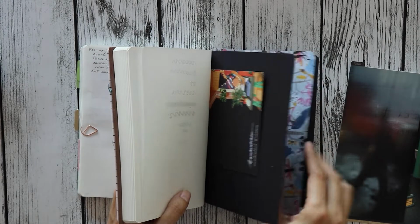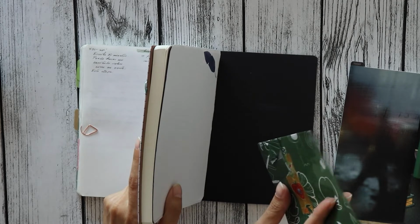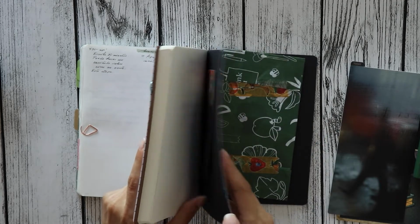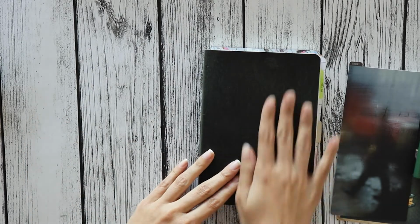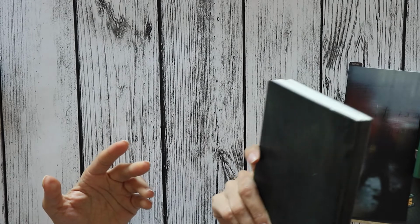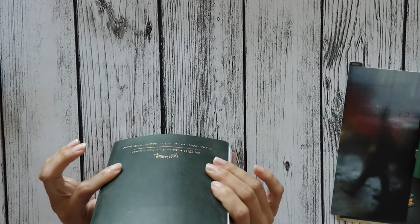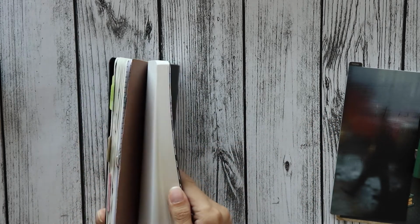I still have some things that I want to add to this bullet journal, like a dashboard for January. And I want to add this paper over here to have a pop of color. And yeah, I don't think I will buy a cover for this, because 2022 will be the year I just try different sizes. I want to try the standard size.